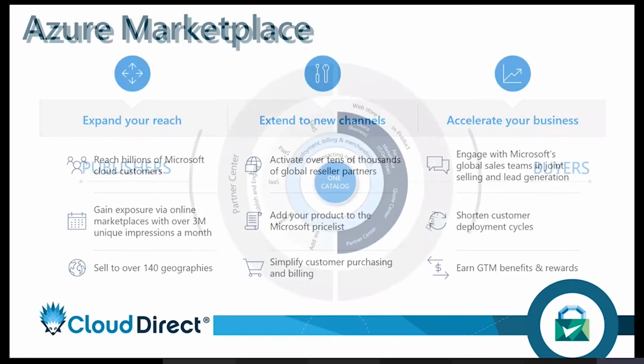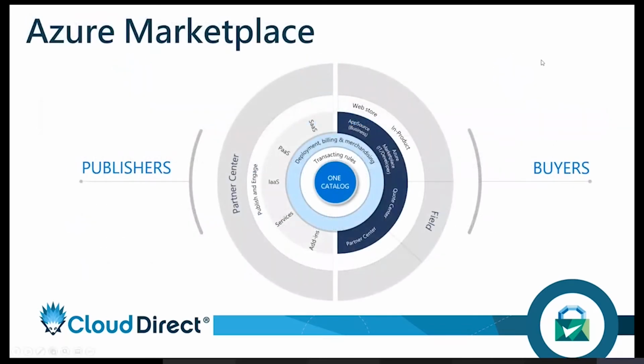So how does that basically look? Well, you have publishers and buyers, so there are benefits on either side. We've covered some of the benefits to the publisher: you're able to offer your application on an IaaS, PaaS or SaaS basis, all packaged up as a service with billing and everything else already set up for you.